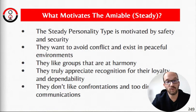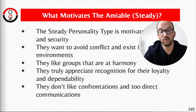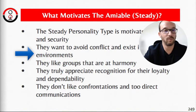Okay, they truly appreciate recognition for their loyalty and dependability. So you want to acknowledge them for being loyal, and you want to acknowledge them for being dependable. They don't like confrontations, as I said before, and they don't like too much direct communication.